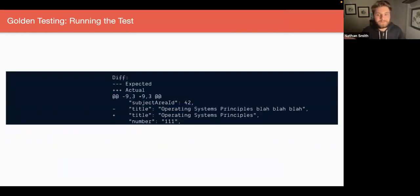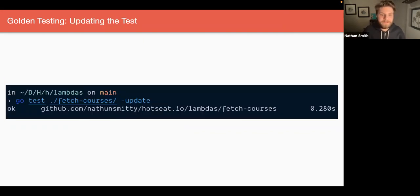So this is an example of running the test. It's a little bit contrived, but you can see I changed a header to say operating system principles, and our test failed and told us how it failed. It said we expected this title of operating system principle, but it was actually something else. So this is super powerful. Then we can just run the command go test update and that automatically fixes it.